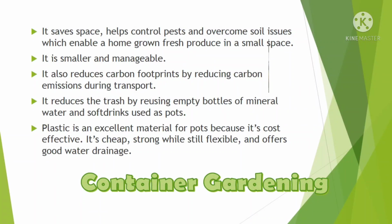Plastic is an excellent material for pots because it's cost-effective. It's cheap, strong while flexible, and offers good water drainage.